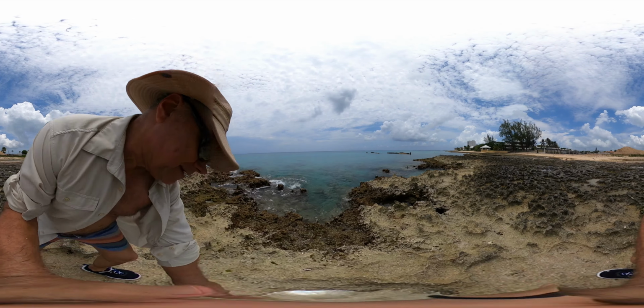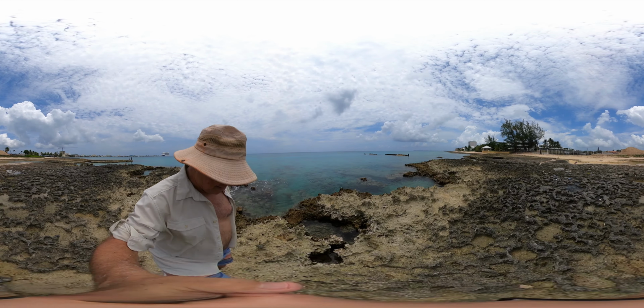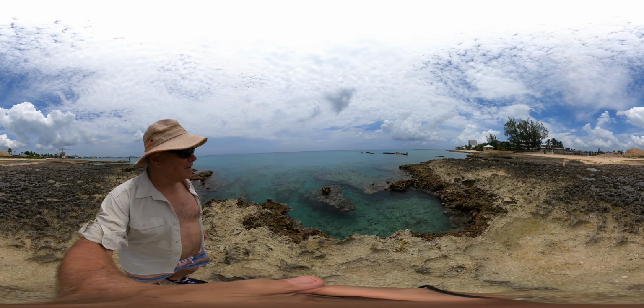See these? They're called chitons. I learned that in high school. It's getting sharp. People don't ever come out here.